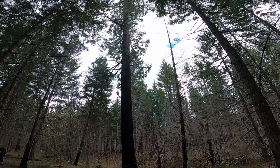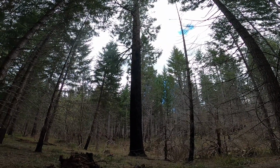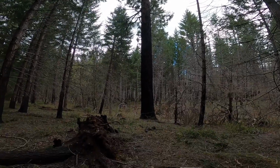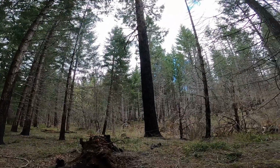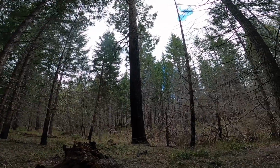I'm pretty sure my drone's below that point. So I'll be climbing up a little bit and kind of looking around. Hopefully I can find it. I kind of struggle with that kind of stuff because I'm colorblind and it's hard for me to see stuff. So I'll be taking a lot of time to be looking around.